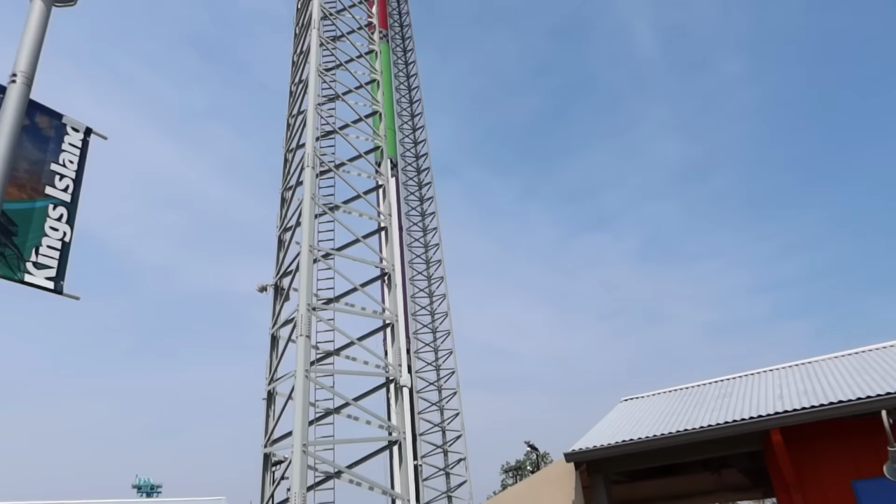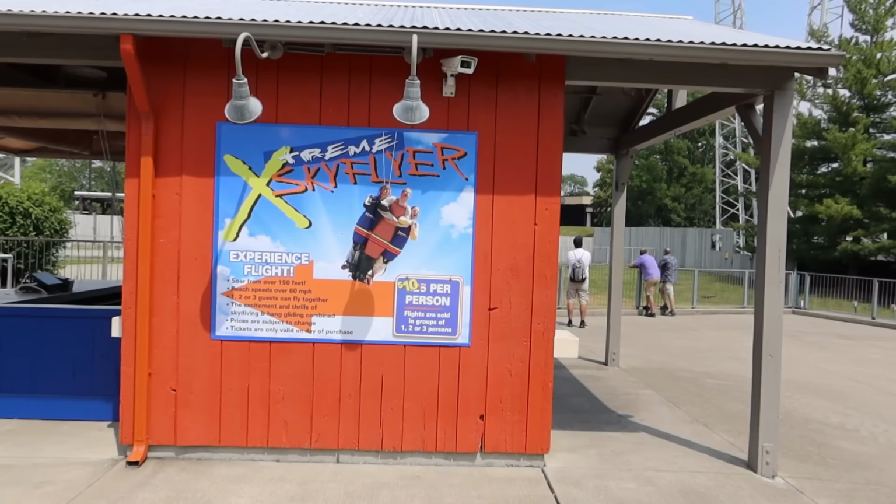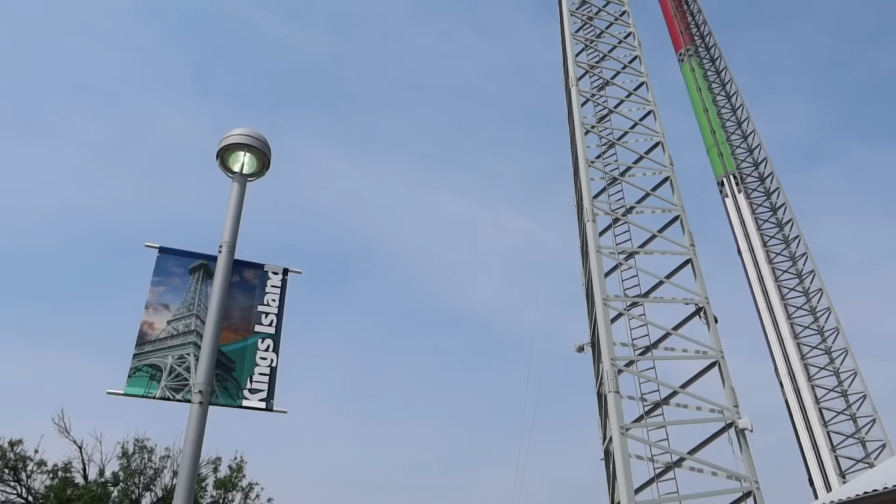Hey, and just around the corner you've got one of the huge sky coasters here. These are always good fun. Yeah, it is an upcharged attraction, however normally it'd be a lot more than what Kings Island are charging. It's actually only $10 per person. Flies are sold in groups of 1, 2 or 3. I think that's good value for one of these, actually. They're normally a lot more than that, aren't they? That's the cheapest one I've ever seen, though.